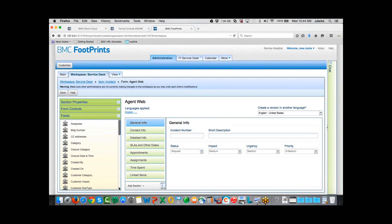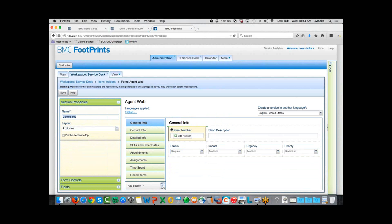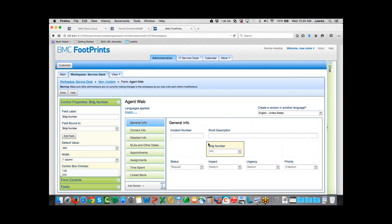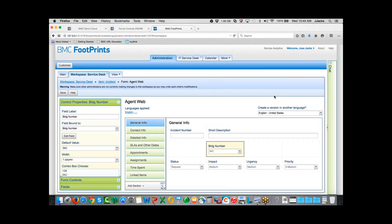I can create new fields here in form controls. I could create a new field. But right now I just want to put the building number in. So we've been asked that now in the general info, we need to get their building number. So I just drag it, drop it, and now it's there. It does go in a grid format, so it keeps things nice and clean for us. There's no having to try and find out where it goes.